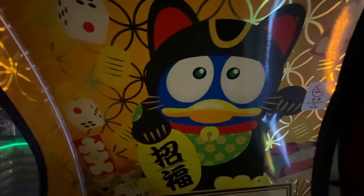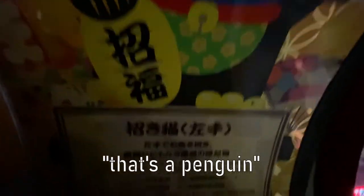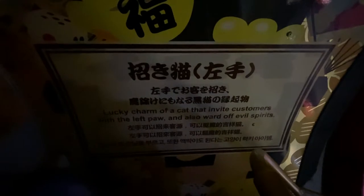There's a lucky cat as well. It's a penguin. It's not a penguin. It's a penguin wearing a cat suit.